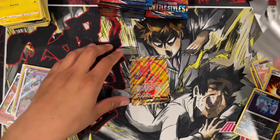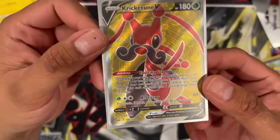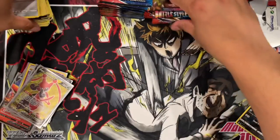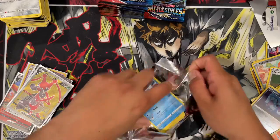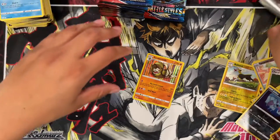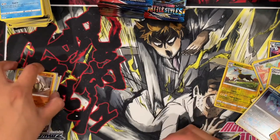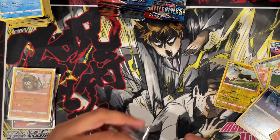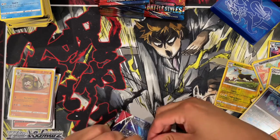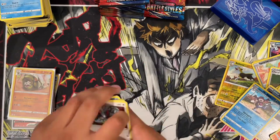Cricketot. Got a little mustache going. Is it like a little sword? I don't know what he's got in his hand. A little scimitar. He's gonna cut you up. Bolton. Better open up another one. We'll do the blue guy. Mr. Rime, Mr. Grime.